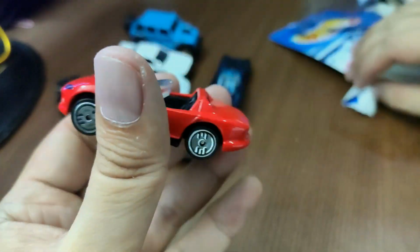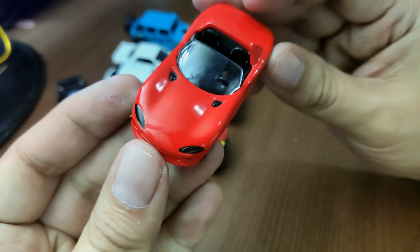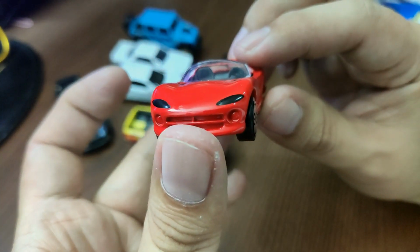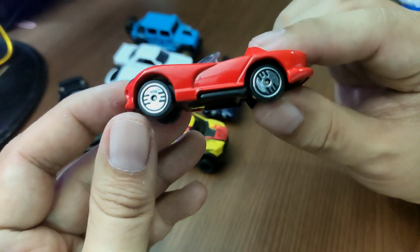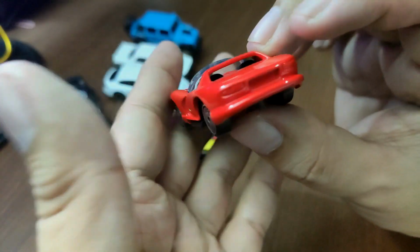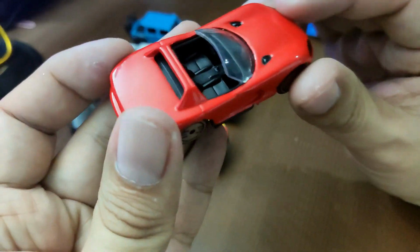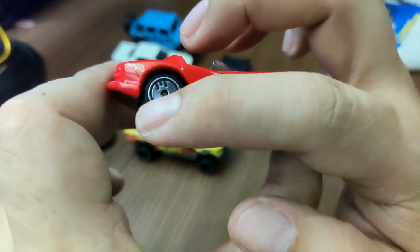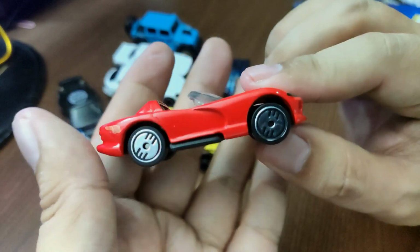So here's the Viper. Look at that. Looks dope. That looks dope. Just painted the headlights black. Not a lot of details, but the car looks really good. Surprisingly good, man. Rear here doesn't have decals whatsoever. Yeah, look at that. Some of you hate these type of wheels. To me, it looks okay.